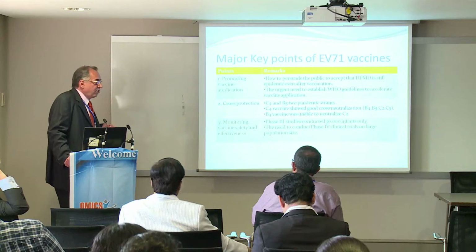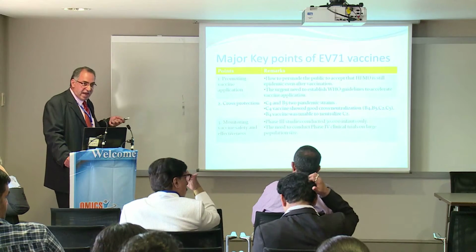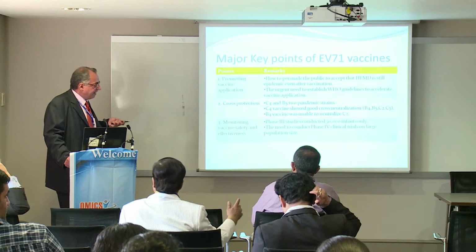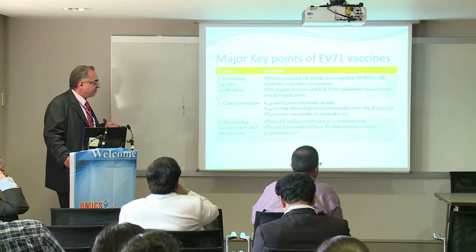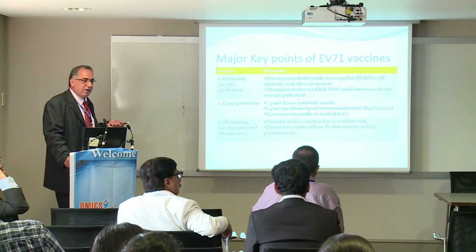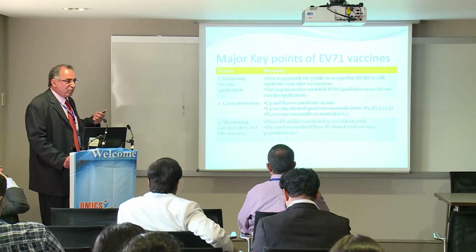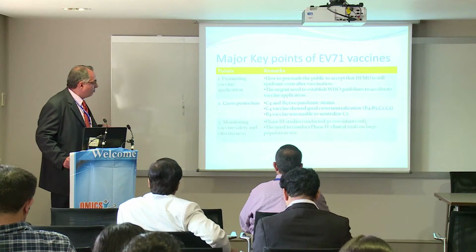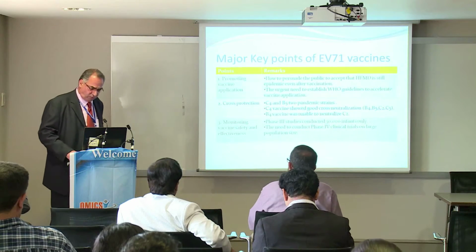The third point here is monitoring the safety and effectiveness. We had only 3 clinical trials, in phase 3, conducted on only 30,000 infants. We need a large population size in order to monitor the vaccine safety and effectiveness.